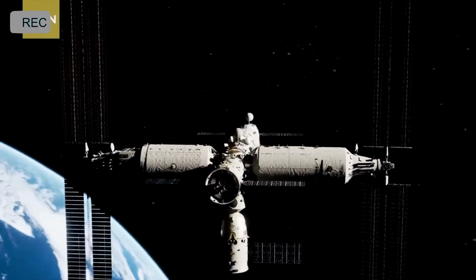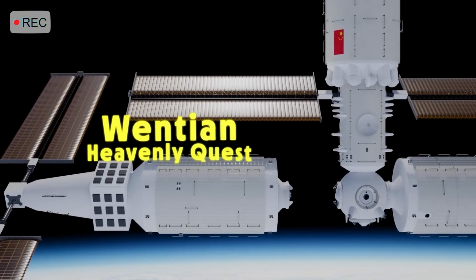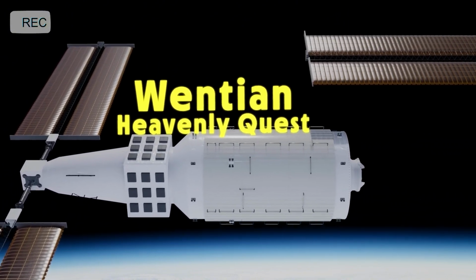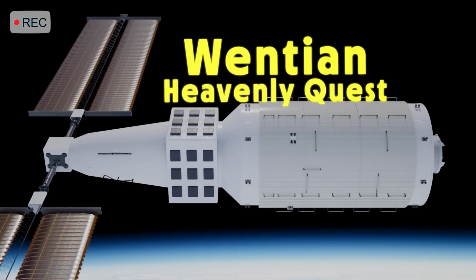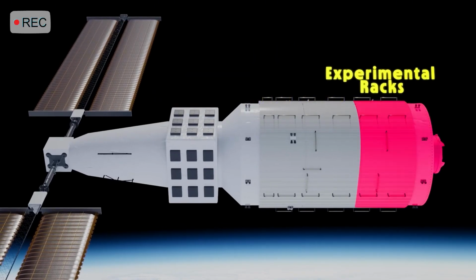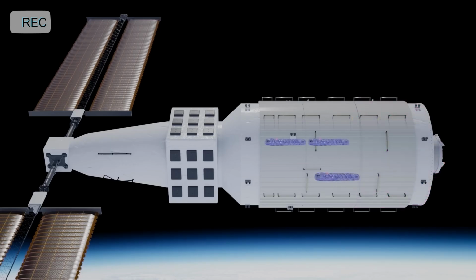The Wentian experiment module, which translates as Heavenly Quest, was added in July 2022 and functions as a combination crew quarters and research laboratory. There are 4 experimental rack spaces on the Wentian, containing research projects on life sciences, biotechnology, and the effects of variable gravity. There are 3 more bunks in here that expand the total capacity to 6 people, although they're only used during crew handover periods when one group of 3 transitions to the next.